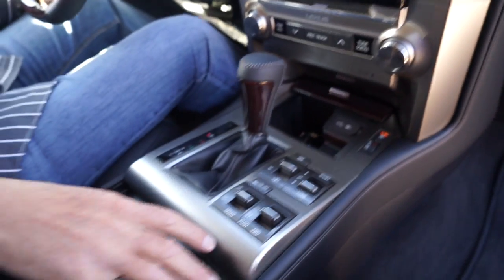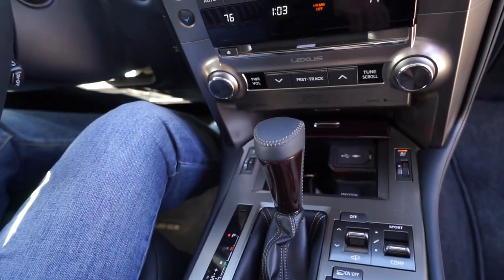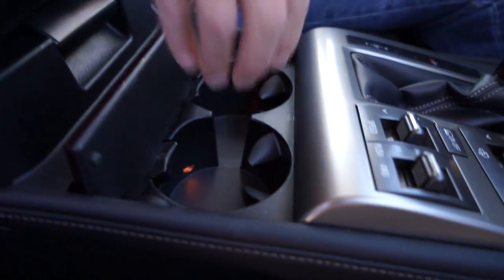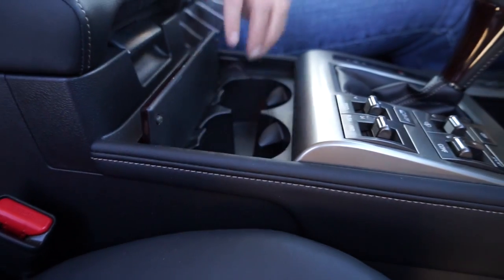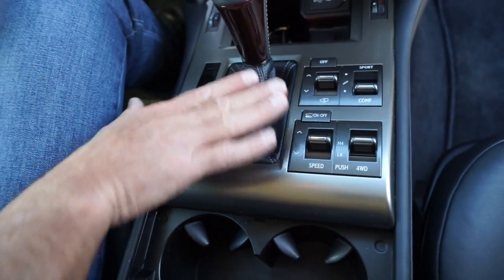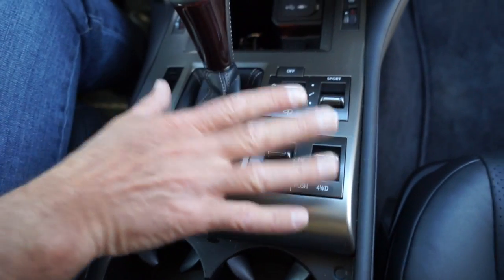The center stack works well. Everything's arranged. One kudo, Lexus, nice big cup holders. I've got a really big water jug that I carry with me most of the time. It's almost like a jug, not a water bottle. Fits nicely in this cup holder, which is really a cool thing. Here's all of your things. We talked about this in the driving portion, but here's all your controls for up and down, crawl mode.